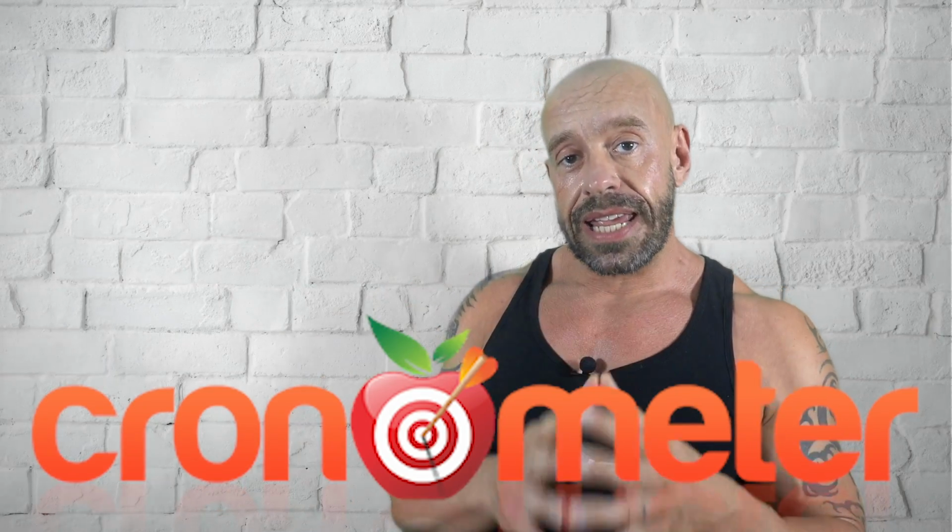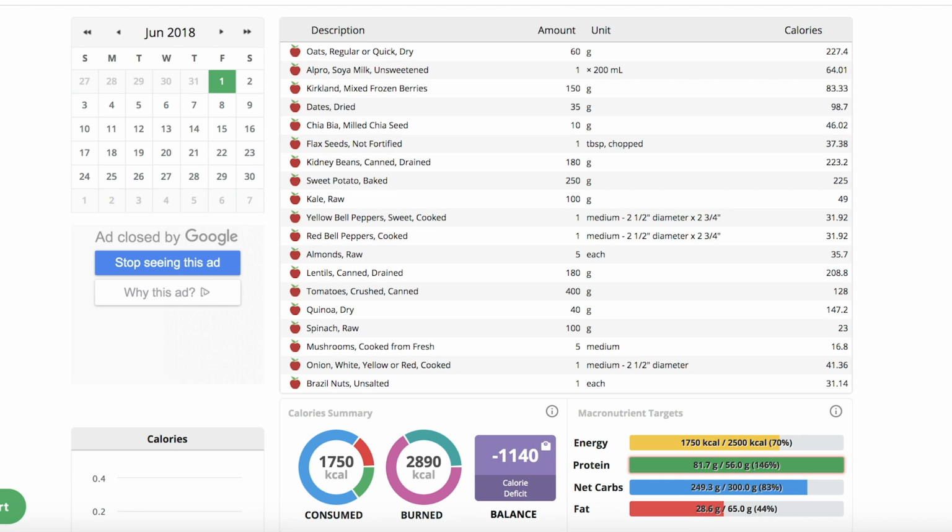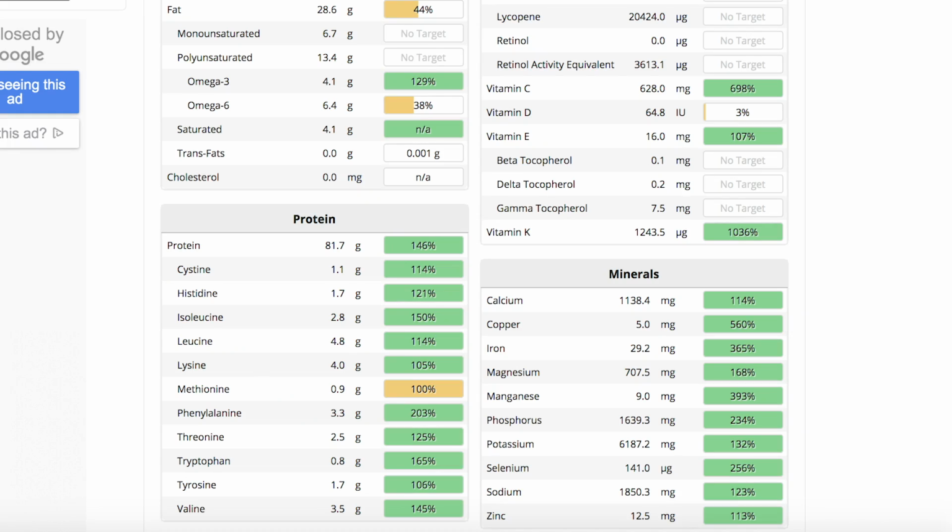Tip number 6 is to use the Chronometer app to track your calories and ensure you're hitting all your micronutrient requirements. Chronometer is a free app. It's very easy to use. You just plug your foods in, and it'll give you total calories. It'll give you percentage of calories from fat, so you'll know that you're getting that right. And it's got all the micronutrients, everything like that you need to know.